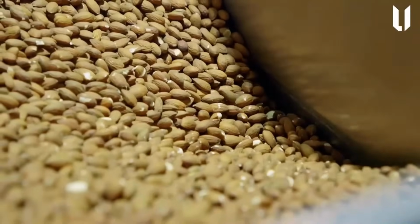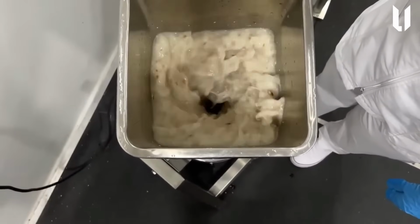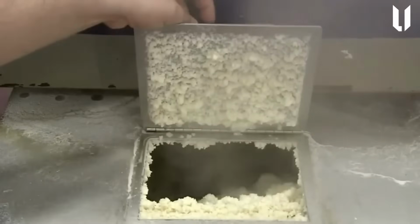The next step is grinding. The peeled almonds are ground into a fine paste. This is the base of almond milk, and the finer the grind, the smoother the final product will be.